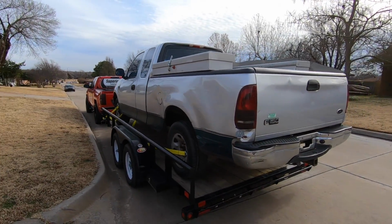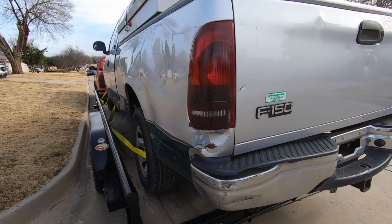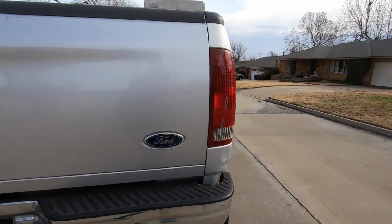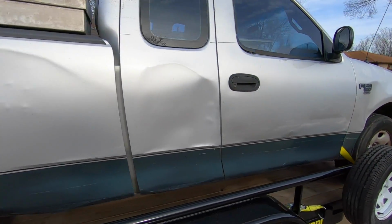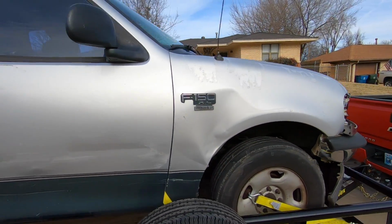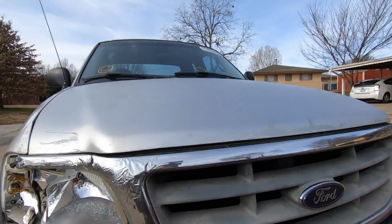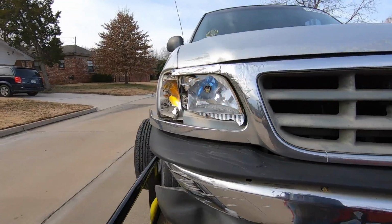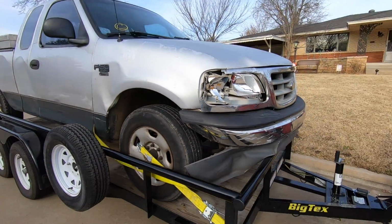Wow. Yeah, this will be an easy fix right here. We just need a bed, a front end, tires, passenger rear door, passenger front door, passenger front fender, bumper, headlight, grill. Yeah, and 300,000 miles on it. Maybe just a new truck.